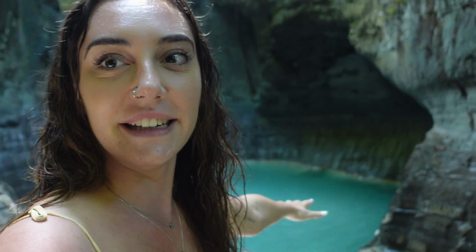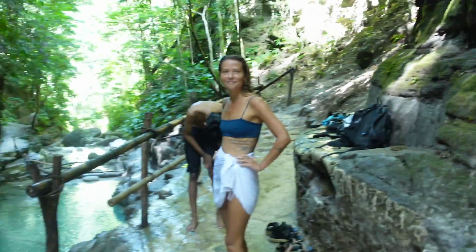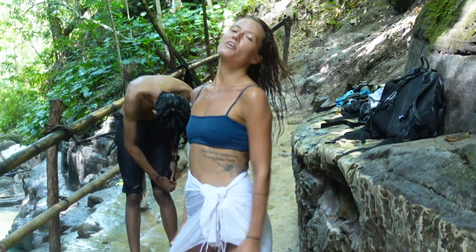And as you can see, we literally have this whole waterfall just to ourselves. And that is the magical thing about Sumba, that places like this are still pretty undiscovered and you have them to yourself, which is such a good feeling. And this is magic. How good is this place, Mash? So good. So good. Yes. So good. Mash is dancing. And we have to leave, unfortunately, now. But this place is true paradise.